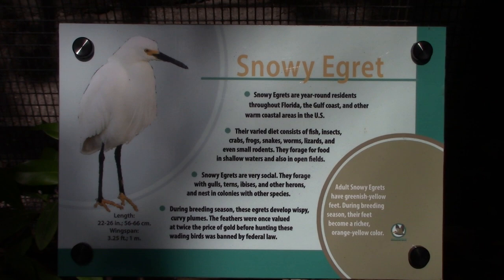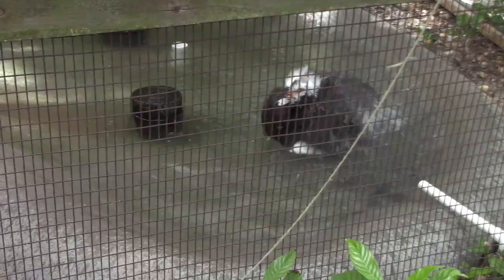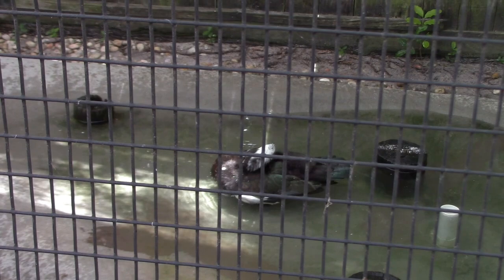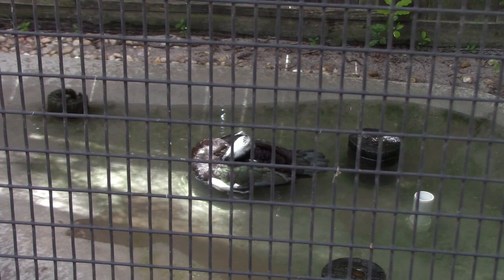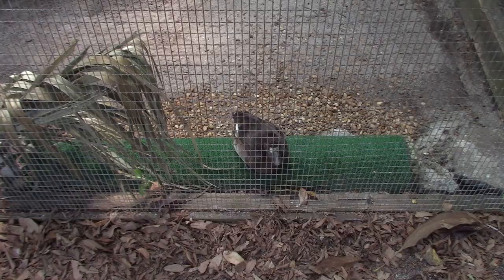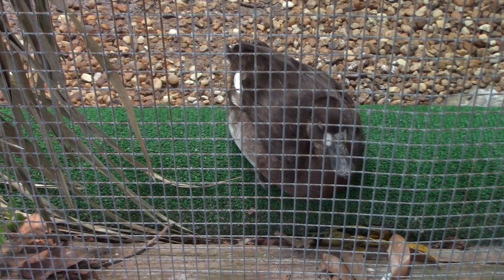Got snowy egret. Got a Muscovy duck here having a bath. I see these all the time near my home. It's a big lake that I pass by and a few retention ponds, and these guys are usually congregated around there. It's called a lesser scaup, S-E-A-U-P, hopefully I'm saying it correctly.